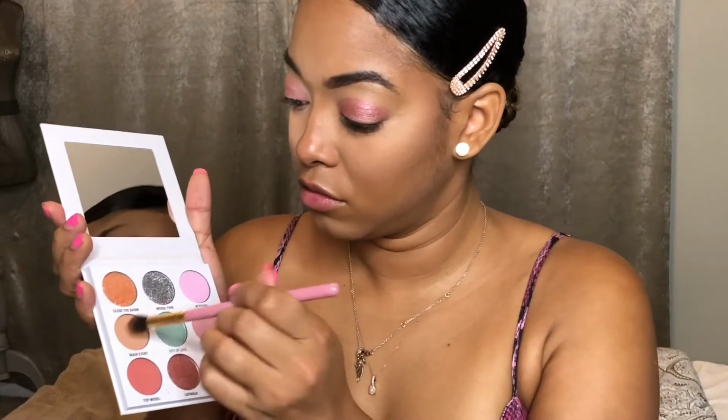Then I'm going with the blending brush in the color Main Event, which is this brownish color. Do you guys see it? I'm not sure if I'm seeing it. I'm gonna go in with this brush, and I'm gonna go into Top Model, which is this reddish, pinkish, and just go into the crease more.